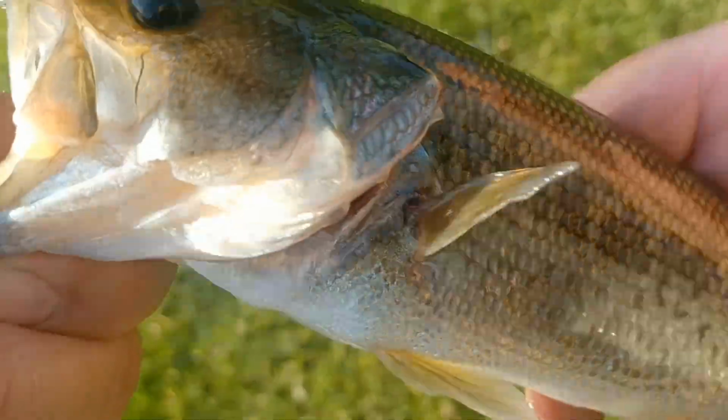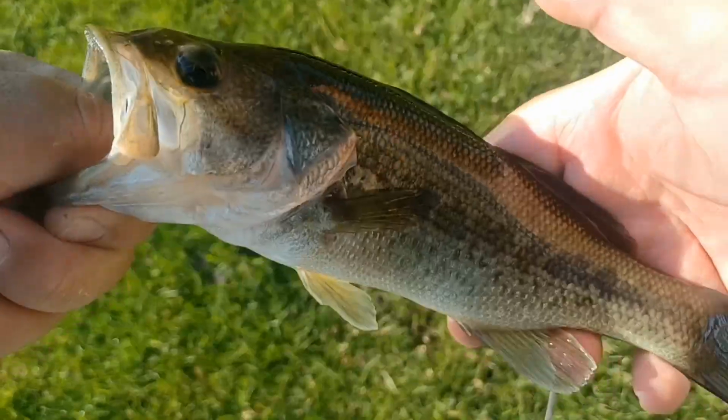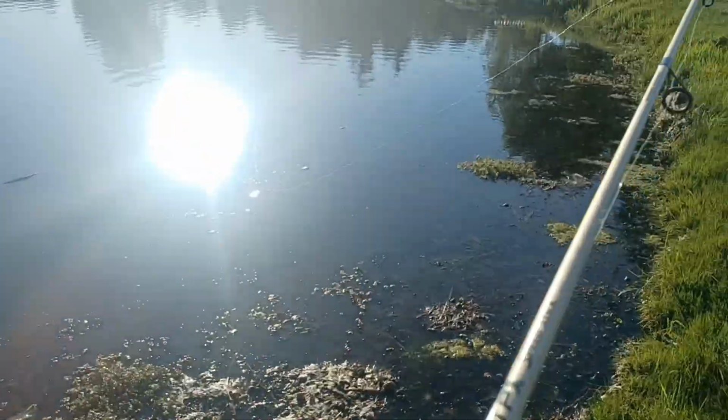Feisty guy. So this guy is 10 inches. No, I don't know. 11 inches. He's 11 inches. And he took it super hard, which is exactly what you want. Thank you, buddy. There he goes.